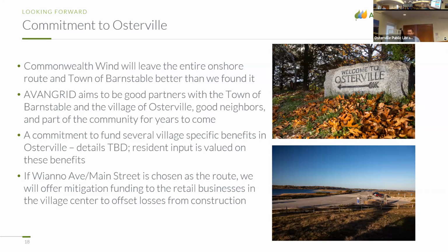We have a commitment to fund several village-specific benefits in Osterville and are, as always, looking for feedback and ideas if folks have any for those.